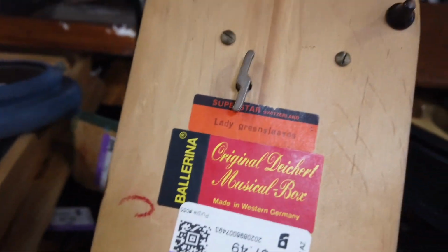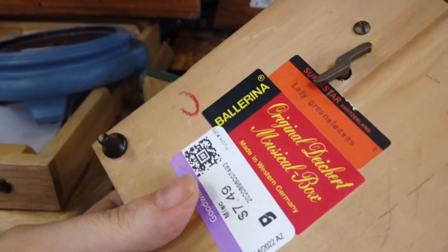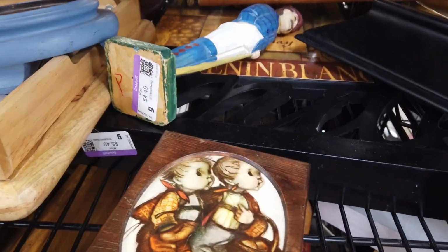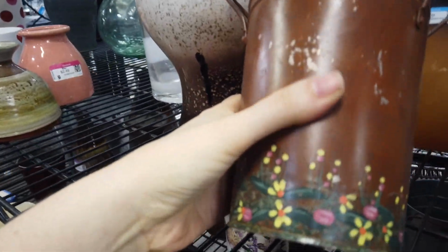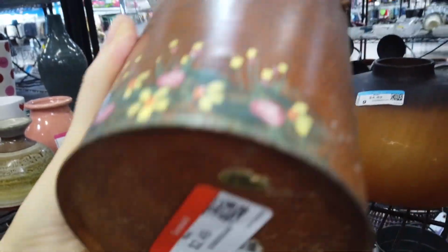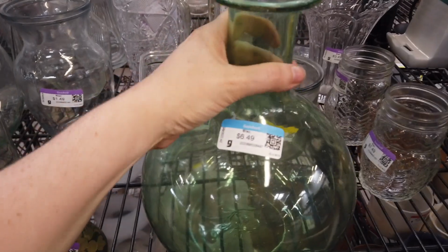I don't know if they're really common and I just never noticed them before. But in any case, it was $7.50 for this small little music box, so I decided to pass on that. And then I started looking at the vases, and I saw this bucket. I have had luck with old vintage buckets before that have been hand painted, but this one did have some modern markings on the bottom.